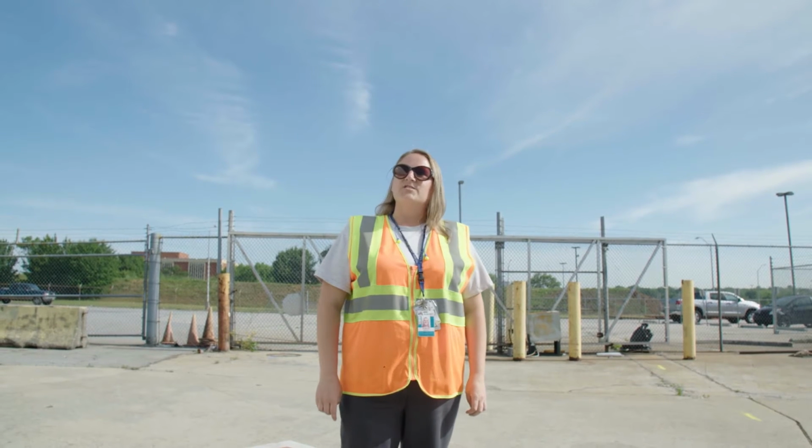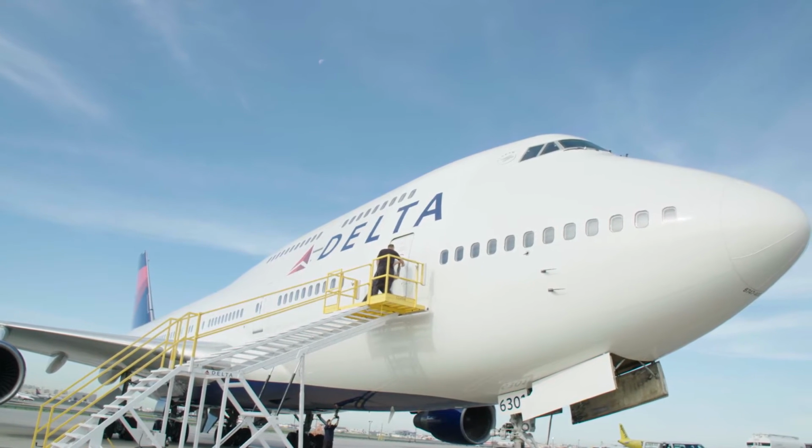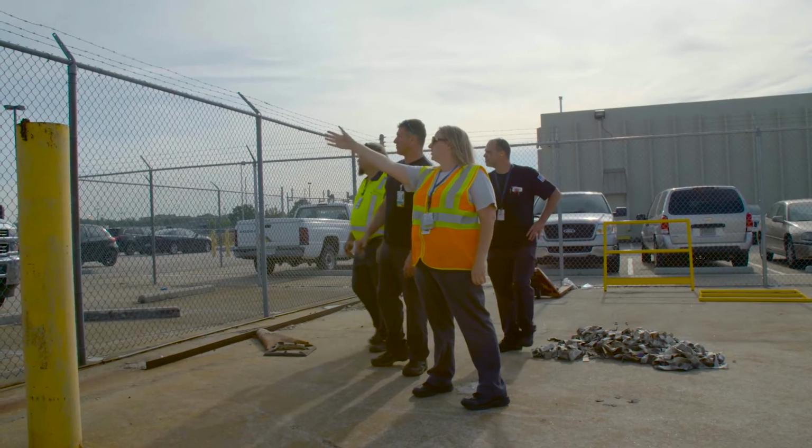I think we've planned as much as we can. Nobody's ever tried to move an airplane this big across city streets before, so I'm sure there'll be challenges tomorrow, but we've got tons of crews out here that will be able to take care of whatever issues we might have.